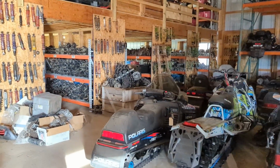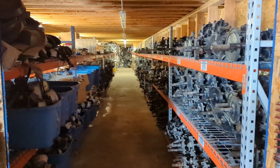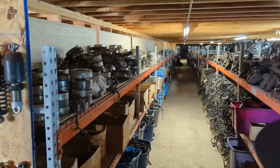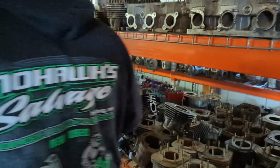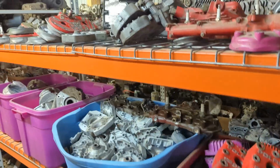But yeah, the engine stuff. I mean, you got your front drives. You got gauge clusters. You got wiring harnesses, flywheels, CDI boxes, stators. Cylinders and cylinders and more cylinders. Yep. Heads, cylinders, a lot of Fuji stuff. XLT, 650 Indy stuff.